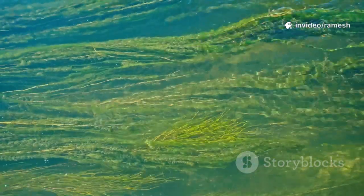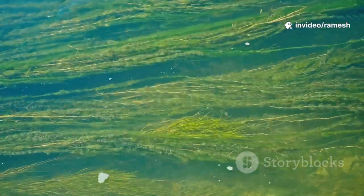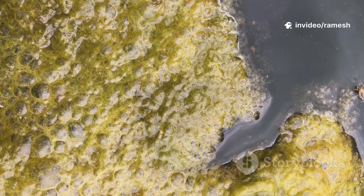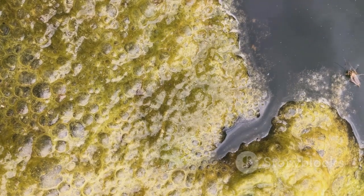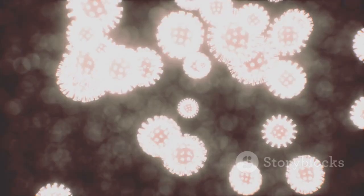Don't forget algae. These range from single-celled to multicellular forms. Algae are pretty much the unsung heroes of the aquatic world, making oxygen and serving as food for tons of creatures. Viruses, well, they're weird.